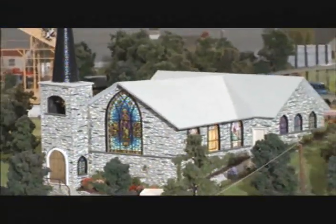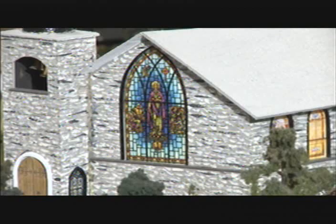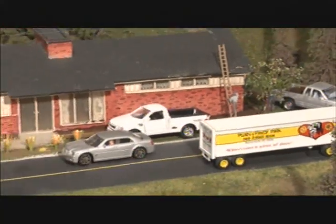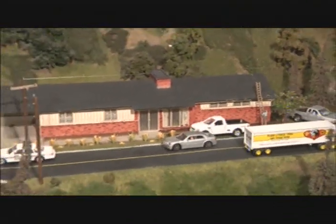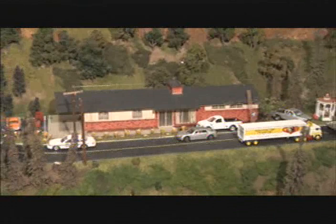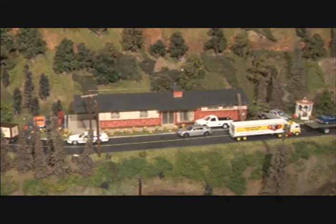Nearby is a construction project that's all finished. The congregation at the local church just finished replacing all the stained glass windows in the church. Aren't they beautiful? The folks who live in this ranch home finally decided to fix the roof. New homes mean more people, and more people means more traffic.